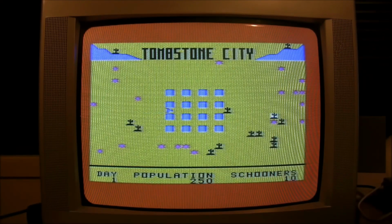Tombstone City, this involves you wandering around these blocks, which represent a town, and blasting your enemies, turning them into tombstones.